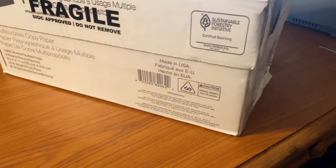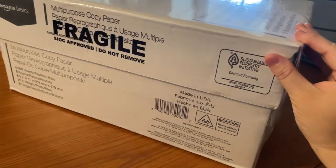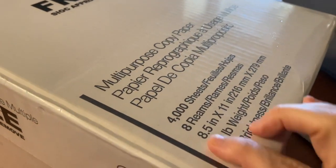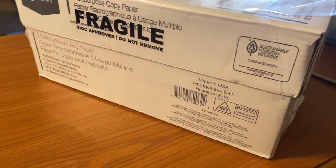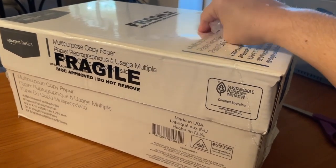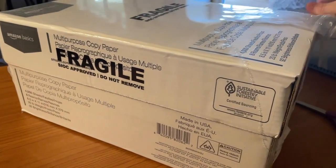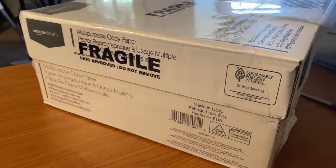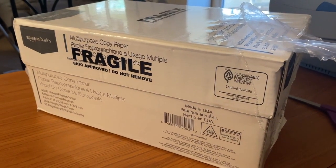Okay, so I finally got in this big box of paper. I believe it is 8 reams. Yep, 8 reams, 4,000 sheets. So I'm just going to open it up, load my printer, and then print off our hotel reservations for the PCS binder and a few other things to put in there. And then I'll go back through and show you what we have.